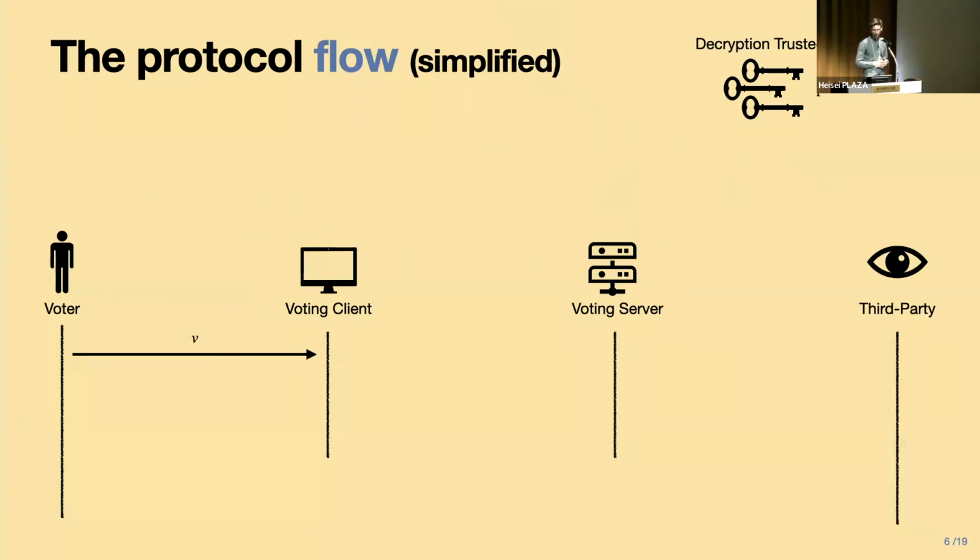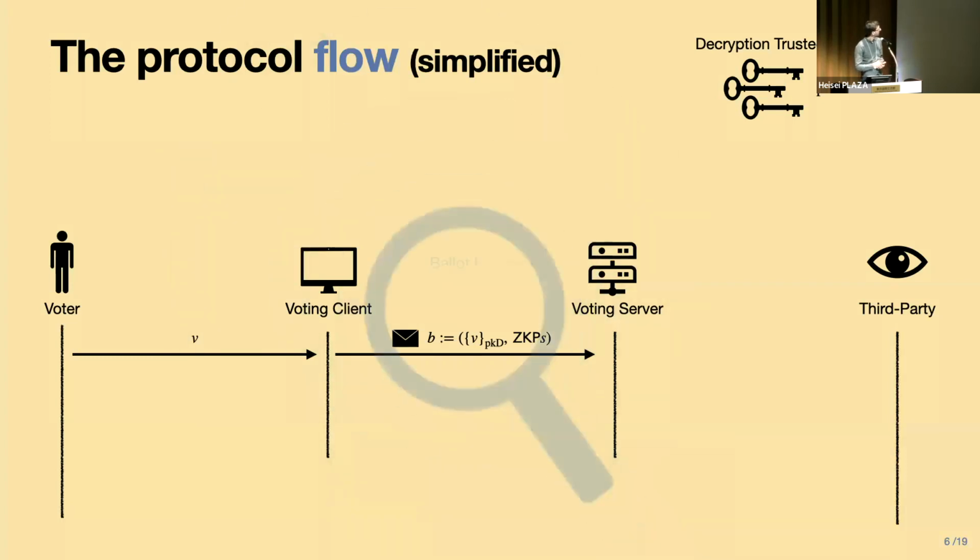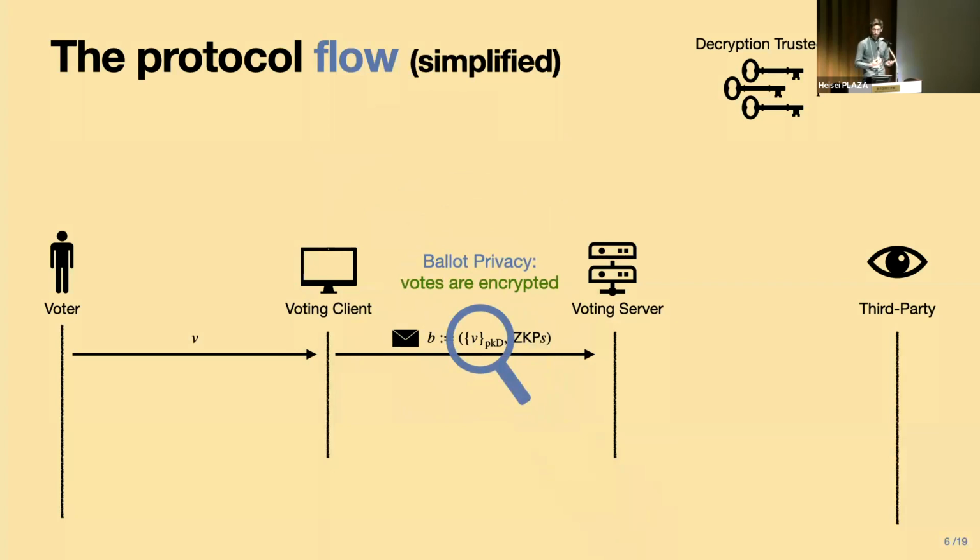First, the voter picks a choice, let's call it V, and the voting client asymmetrically encrypts it with the decryption trustees' key. It also computes some zero-knowledge proofs to prove that this is an encryption of a valid choice, and it binds this to some metadata of the election. This is how ballot privacy is supposed to be satisfied, thanks to this encryption.